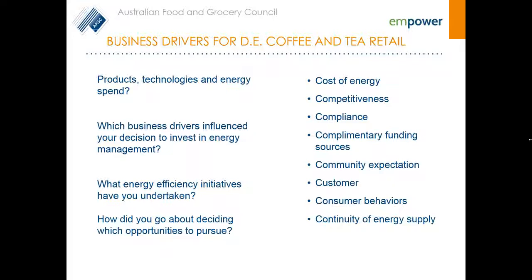So, Rick, just looking at the list there of business drivers, the reasons why you went about looking at energy management, which are the drivers there that perhaps caught your eye and were of interest from a general business perspective?